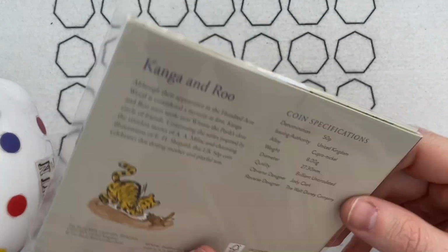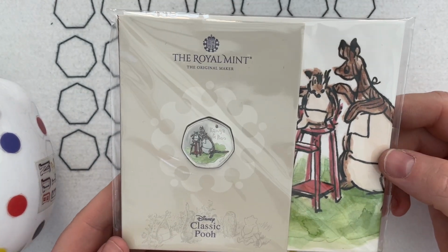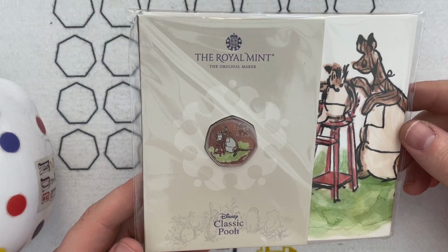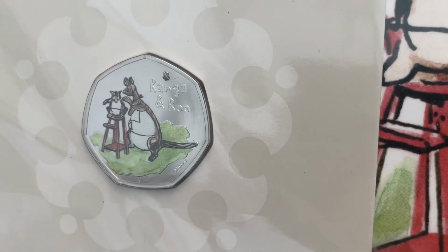Winnie the Pooh is a big favourite of Lady M. So we decided to sign up, and this is coin number, is it 8? I think there's one more left after this. They did 3 in 20, 3 in 21, and 3 in 2022. So we've had Eeyore, I think, this year. And Kanga and Roo to go.